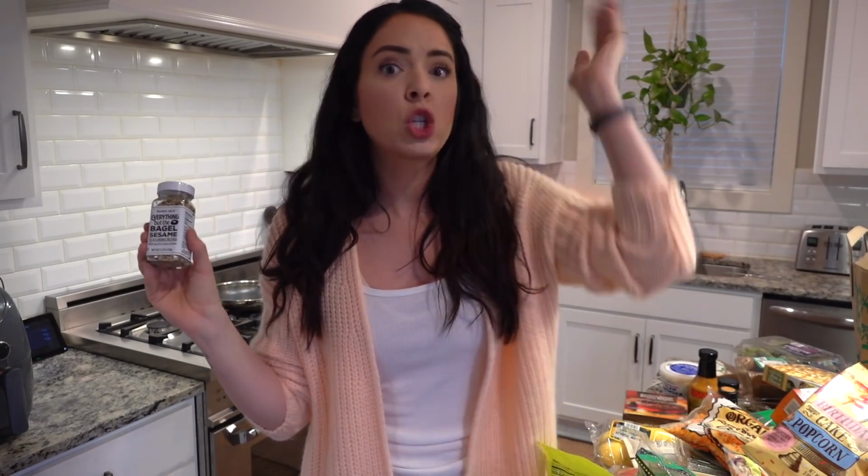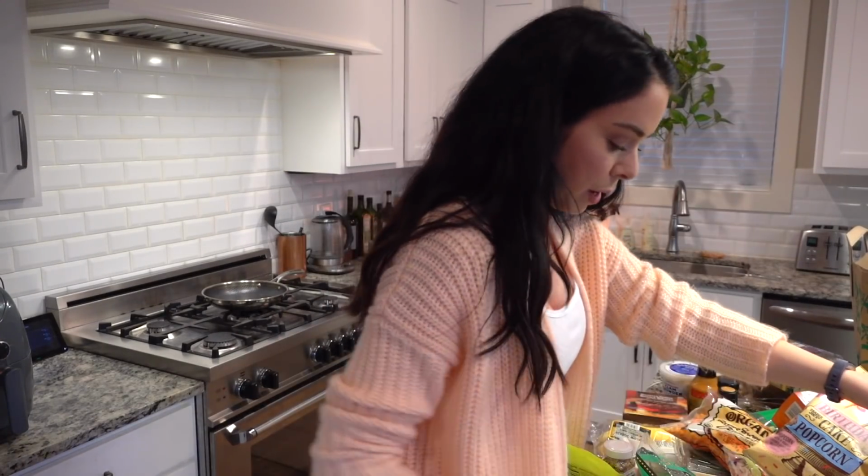So literally, I love this stuff, and I feel like everyone does, because our Trader Joe's had like shelves of it. I was like, wow, you guys are really stocked up on the Everything But The Bagel seasoning. Got a second jar, or second bottle, whatever.